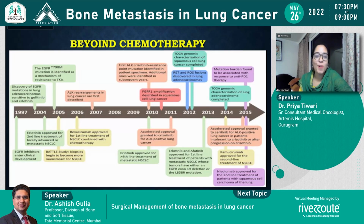So what lies beyond chemotherapies? Multiple newer treatment options, thankfully. This is how the journey of targeted therapies and now immunotherapy is evolving. EGFR was the first driver mutation found in lung cancer, and subsequently we had EGFR-targeted therapies. The beauty of these treatments is that the patient, for a stage 4 cancer, is simply taking a tablet and sitting at home, and does not need to come to the OPD.